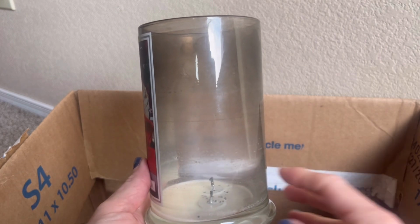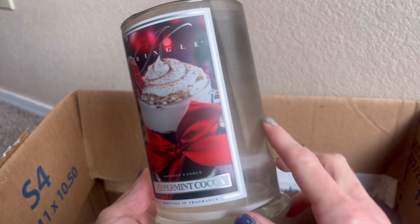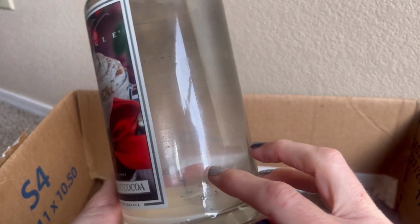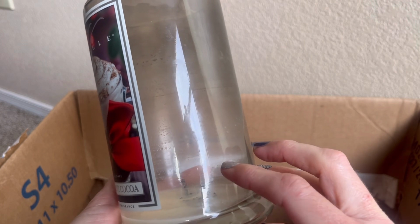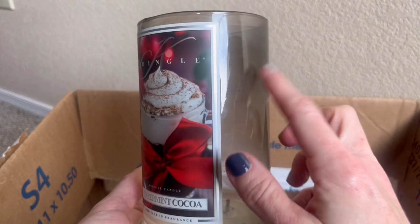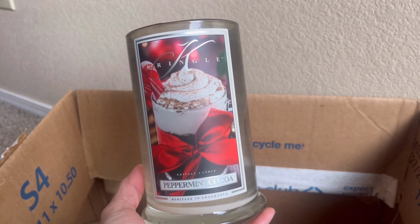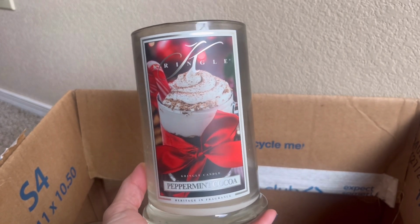I don't ever really notice soot on my Kringle large jars. You know, it's usually when they start getting to about this mark right here, maybe when there's like a quarter of the candle left to burn, that I will notice that it catches some soot. And I'm honestly okay with that. The whole candle burn time is not affected.